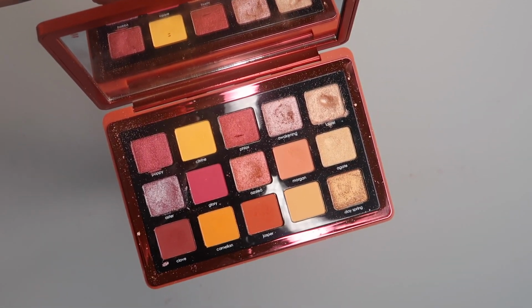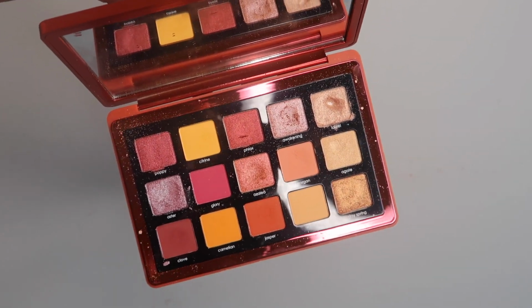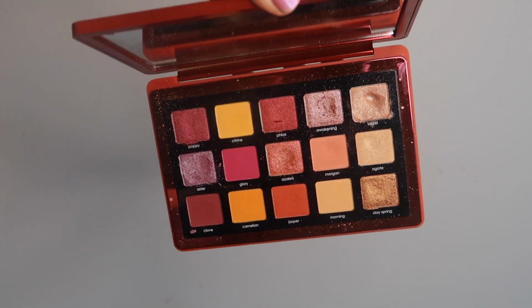And then the final 3, I feel like everyone includes this in their summertime palette, at least those who own it. The Natasha Denona Sunrise palette. It just has those magentas, the burnt, sunny yellows, and then just some really beautiful shimmers as well. I love this palette. I think it's beautiful. Very excited to reach for this.